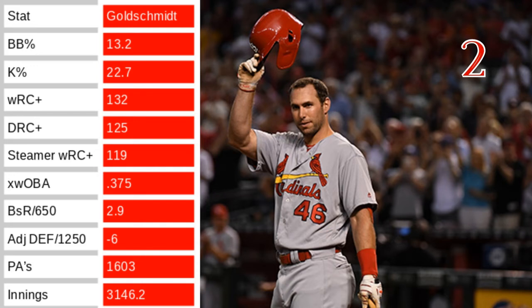He does have a little bit of a lower Steamer wRC+ at 119, but his DRC+ is higher, 125. His wRC+ is way higher at 132, and he's got a .375 xwOBA. He's also a very good defensive first baseman as well, like I just mentioned. Negative 6 adjusted defense per 1,250 innings. He's just another great all-around player.